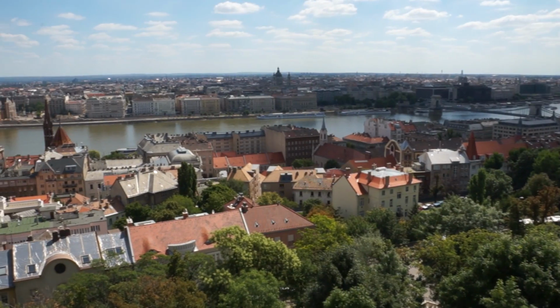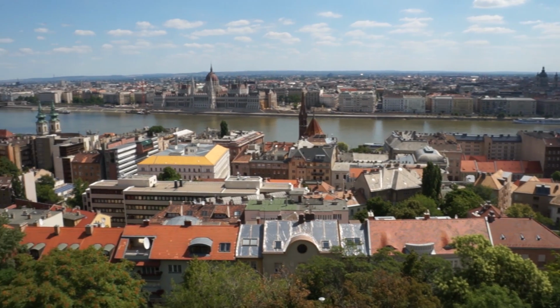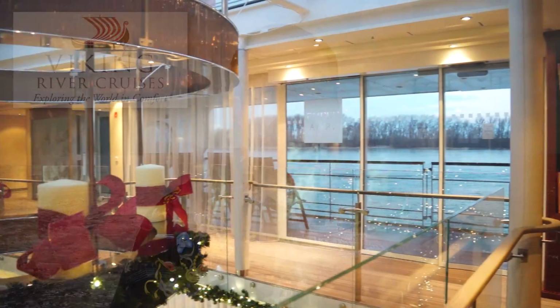The focus is definitely more on the destination than it is on board, and that's not to say that what is on board is subpar. By all means, it is fantastic. It's just you don't have all of the amazing attractions like you'd have on board an ocean-going vessel. I would say it could really be for anybody who's interested in the historical destinations of Europe.